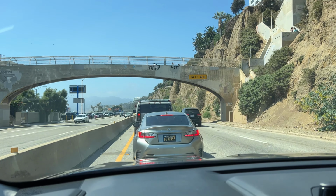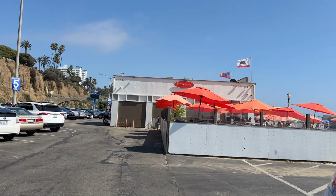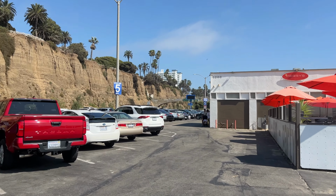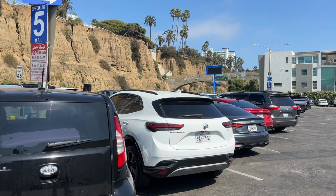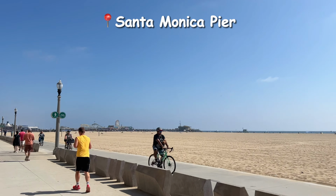After a satisfying lunch, we had some time to kill before dinner, so we headed to Santa Monica Pier. The traffic was a bit heavy, but it was understandable since it was a long weekend with perfect weather. I was only able to find a parking spot a bit far away, but I didn't mind because I was really full and thought it would be nice to take a walk on the beautiful pier.